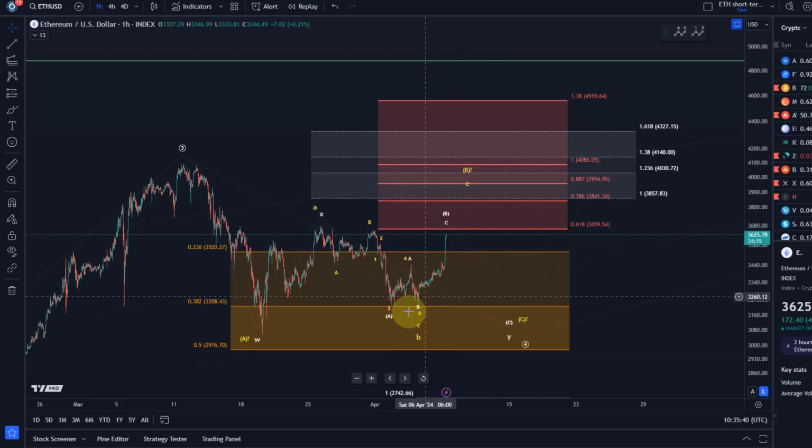And we'll see, we just need to be mindful that this current rally could be a B wave. And any rally from here, a breakout, would have to be a diagonal pattern, so it's not the most reliable scenario. That's my update about Ether.